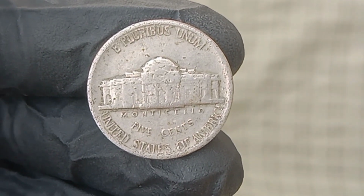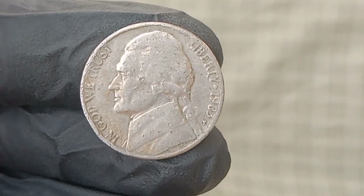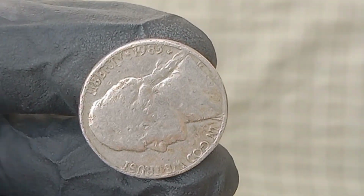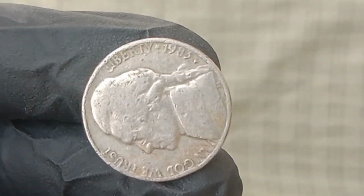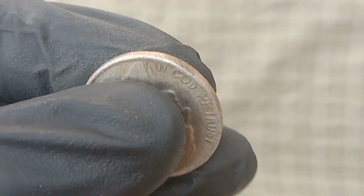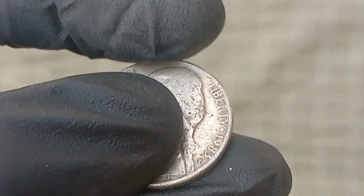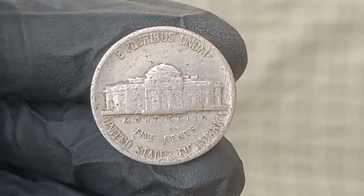And then there are other factors to consider, such as die cracks and cuts, which occur when parts of the die break or chip away during production, leaving raised areas or missing details on the struck coin that become collectible once identified as die progression stages, and certain 1983 P nickels have shown fascinating examples of this, with cracks running through Jefferson's bust or along the rim, making them especially prized by specialists who collect die state varieties and progression sequences.